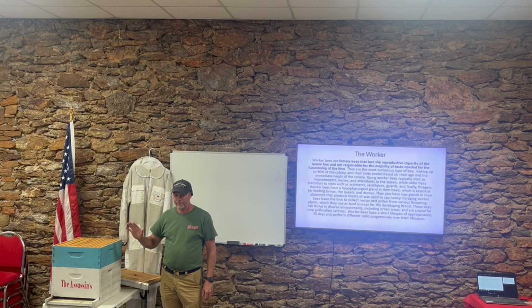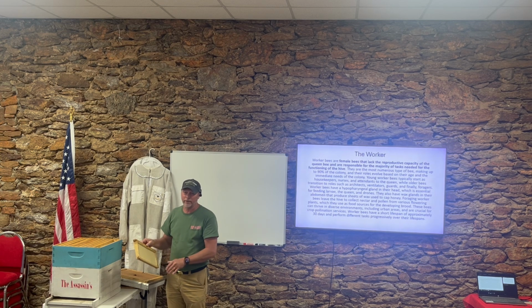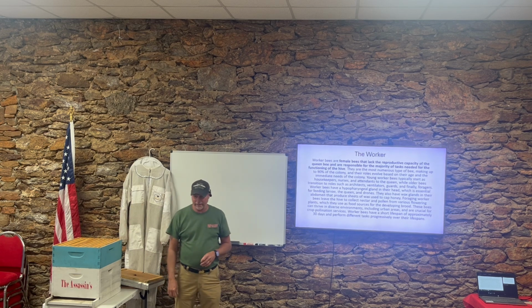they ever cap them. So you'll sit there and pull out a frame, and it might be capped honey over here, but right here in the middle, it's not capped. You can still see the honey liquid in there. That's because that honey's not ready yet to be capped, because they're working on getting the moisture content down.